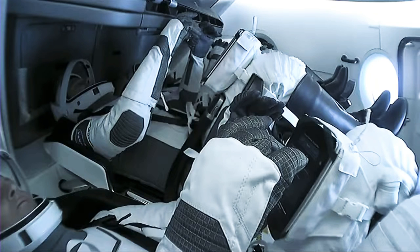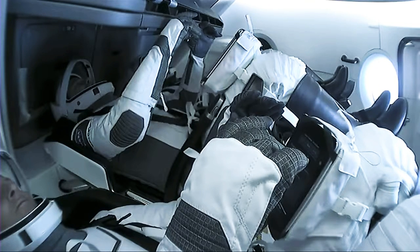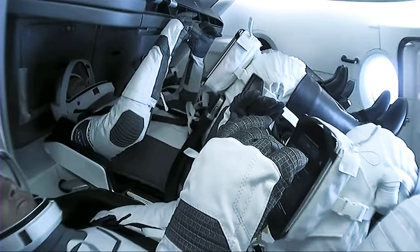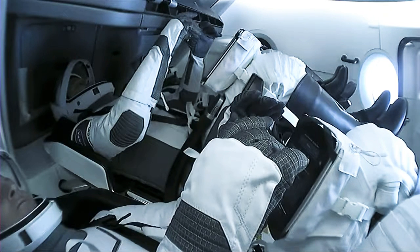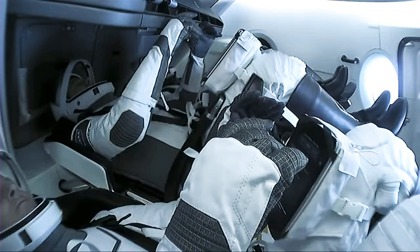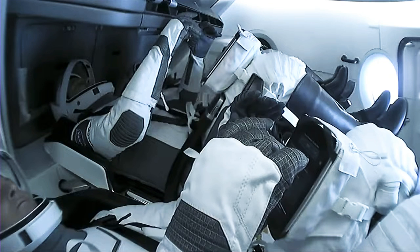Looks like they're pretty comfortable in there, and I can imagine they would be. These are custom fitted spacesuits, custom fitted seats. I don't think it can get much more custom or comfortable. Yeah, we wanted them to look good, be safe, and be comfortable.